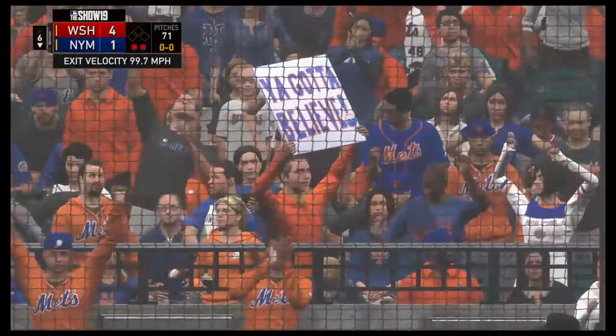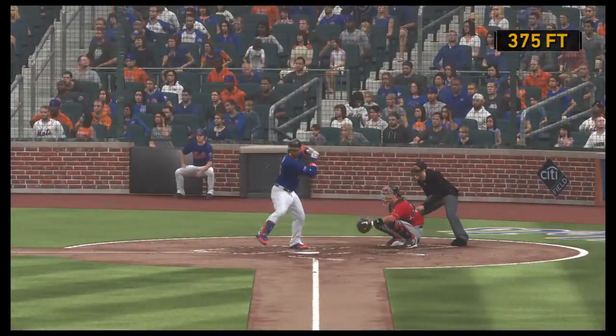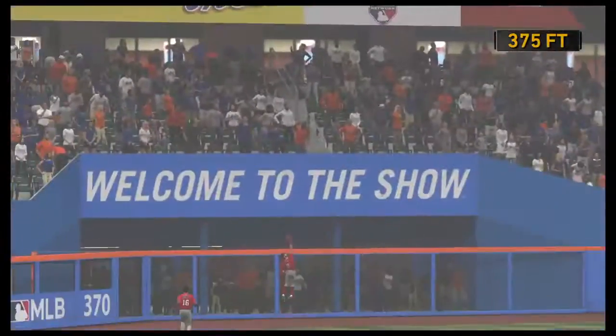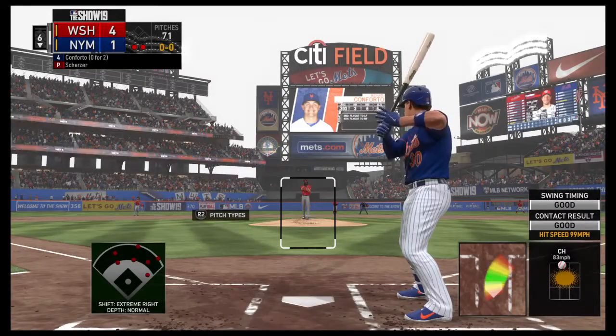Robinson Cano, a solo home run. Second home run early in the year. As they get on the board, it's 4-1 now. Well, they're still down, but this homer right there might light a fire under the whole team. Give them a spark to climb back into this thing. We'll see if this gets them going.